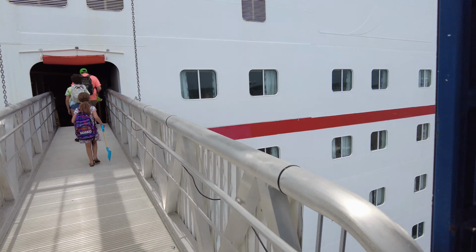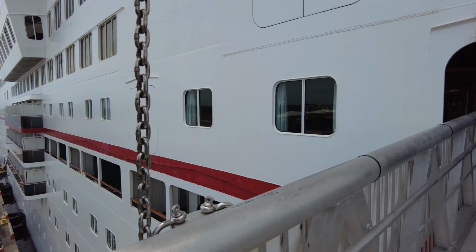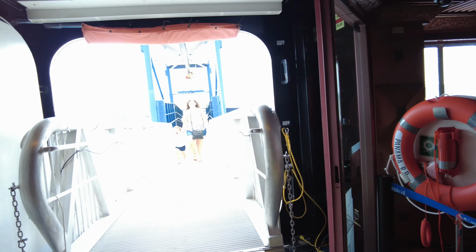But after all that said and done, we finally went up the outdoor gangway and crossed the magical bridge into the Carnival Elation. Welcome aboard.